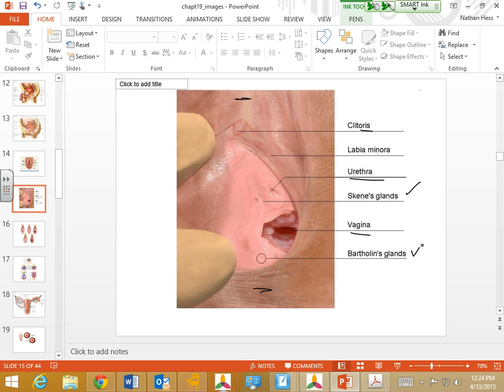Okay? Questions there? I truthfully didn't even know about these glands until I started teaching this class. Someone asked, do women have these same pieces? And I said, I don't know. And sure enough, they do. What's that? Oh, yes, it's coming.